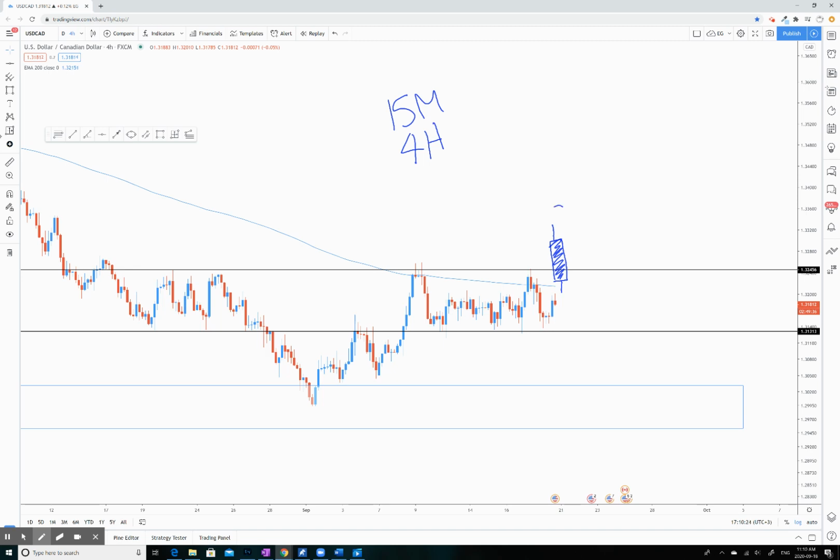So on the 4-hour, I'd wait for this guy. I want it to actually close above that line, the body. I don't want just the wick to close, the body. And then I'm going to look for another candle, another bullish candle. And as long as my next 15-minute candle is bullish, I will enter. Okay. As long as it's not showing me too much indecision. And yeah, that is it. Pretty easy peasy. That's what I'm looking for.